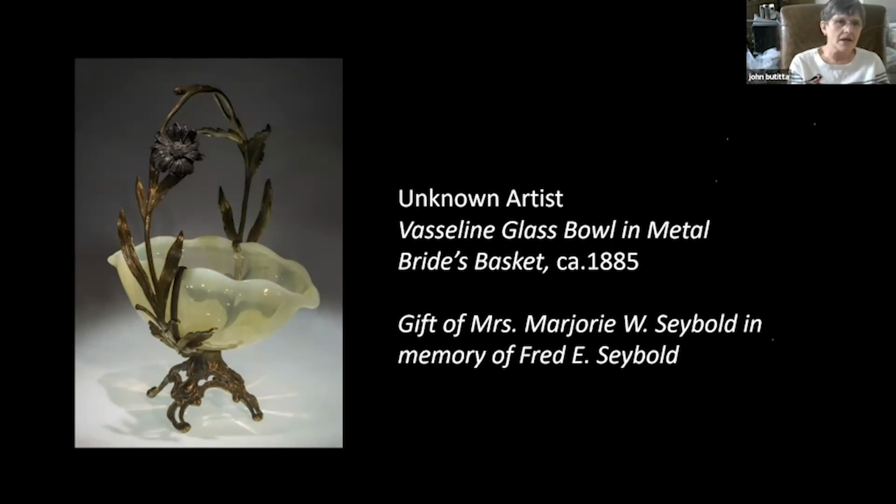But from the beginning, this basket was by far my favorite of all of the baskets. And I would point it out if it was ever on display. For one thing, it's Vaseline glass, which again, I love Vaseline glass. It would be stunning by that daffodil's weight for sure. But it's a beautiful piece.